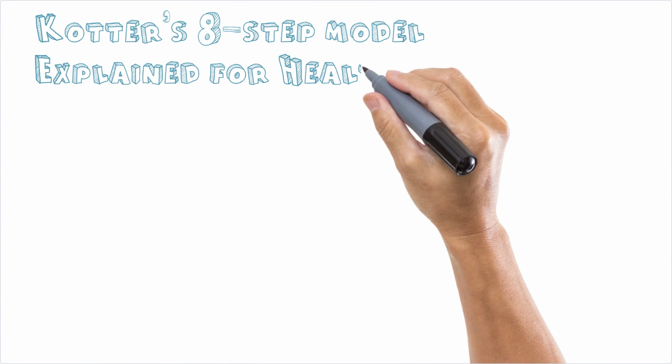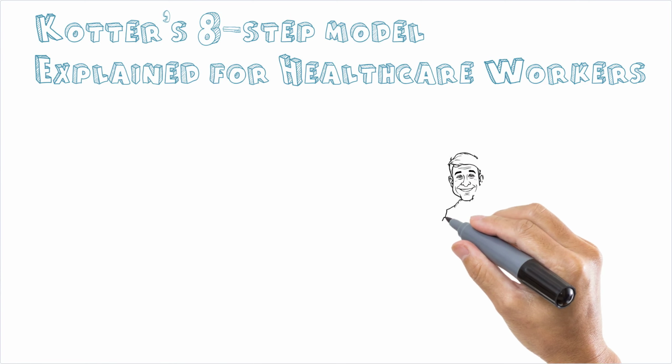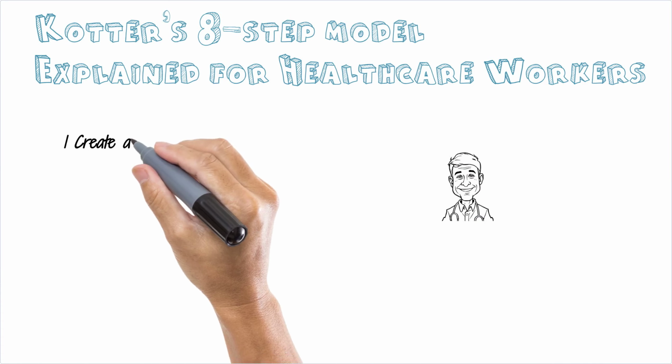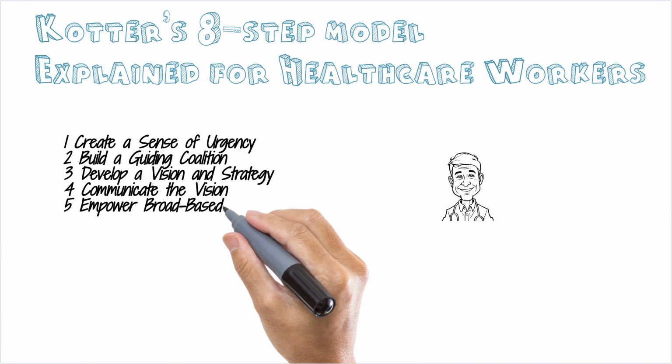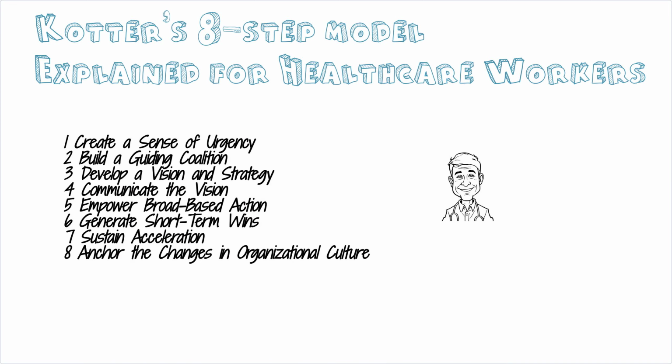Now, this was an example of how to use Kotter's 8-step method in a healthcare organization. Create a sense of urgency, build a guiding coalition, develop a vision and strategy, communicate the vision, empower broad-based action, generate short-term wins, sustain acceleration, and try to anchor the change in organizational culture.